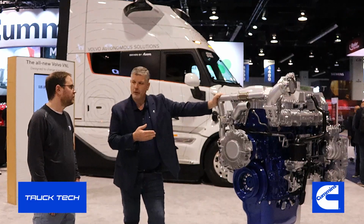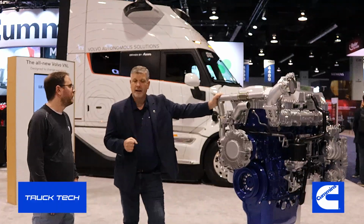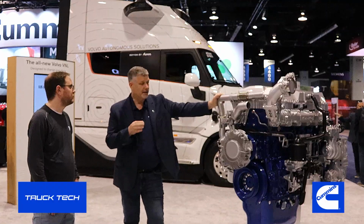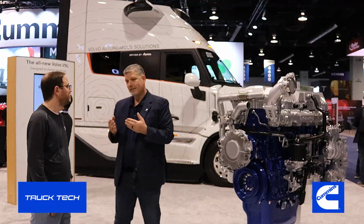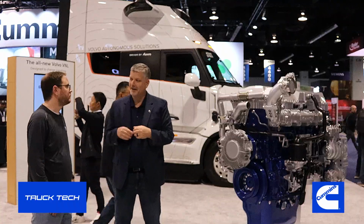This is available in a 405, 425, 455 and 500, anywhere from a 1750 up to a 1950 torque engine. This engine makes peak torque at 900 RPMs, and that's really the secret sauce to driving our fuel economy and also our down speeding technology in the VNL we see behind us over here.